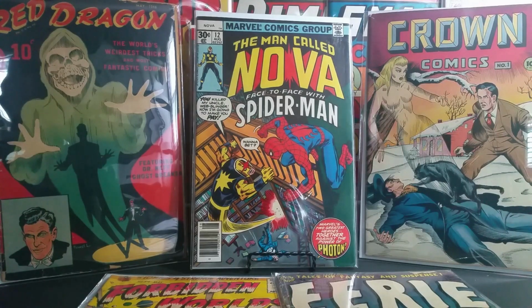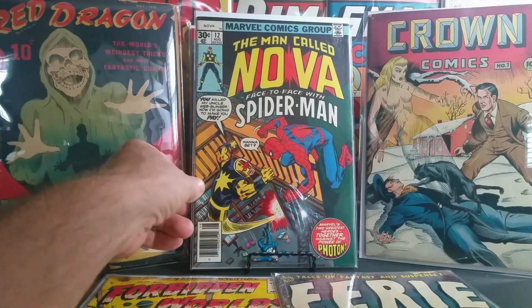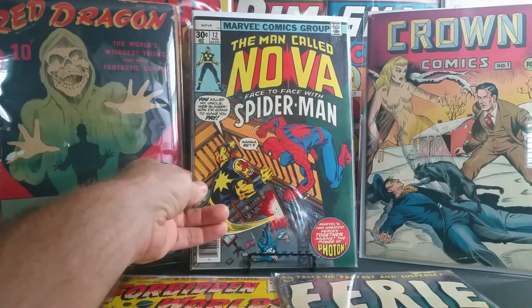So I peppered through the run because I never really cared for Nova, but you know, it is a bronze Marvel. And then I saw this cover. I remember this cover from years ago. And out of the whole run, besides number 1, I think this is the second best cover. Just a cool confrontational cover with Spider-Man. I like his stance on the wall. It's just very dynamic, great layout. And for $5, I wanted to add it to the collection. Actually, I read this one too, and it was not bad either. Sal Buscema art. Always love Sal Buscema.